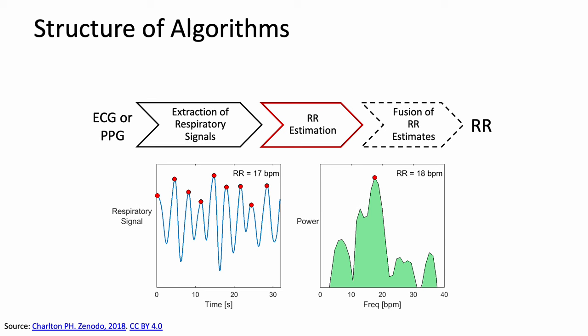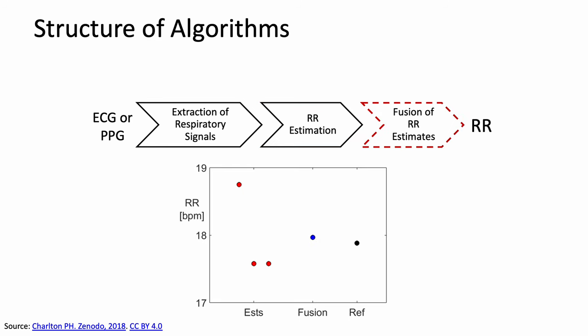And then for each of these signals, respiratory rate can be estimated either in the time domain on the left or the frequency domain on the right. Having obtained these individual estimates, one from each modulation, one can then fuse these estimates. So here the fused value shown in blue, simply found as the average, is closer to the reference than the individual estimates.